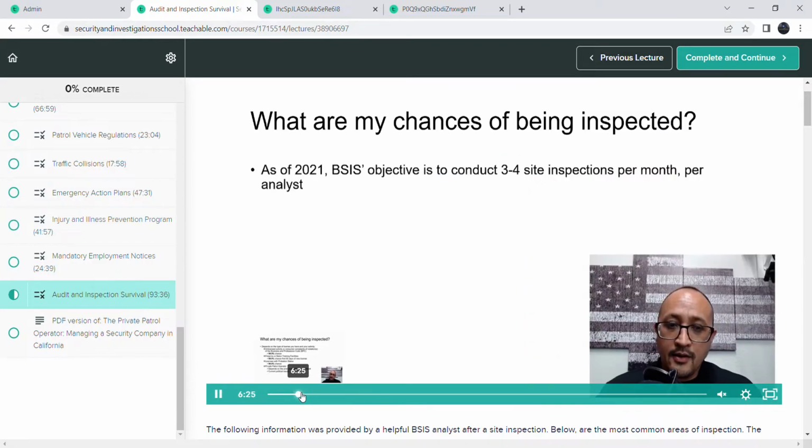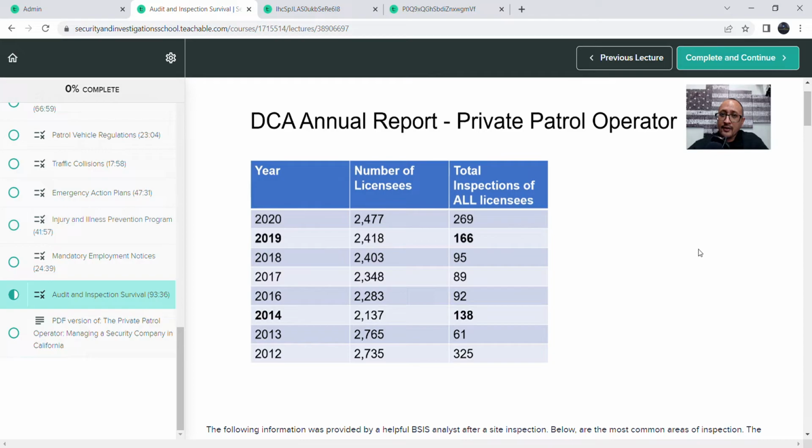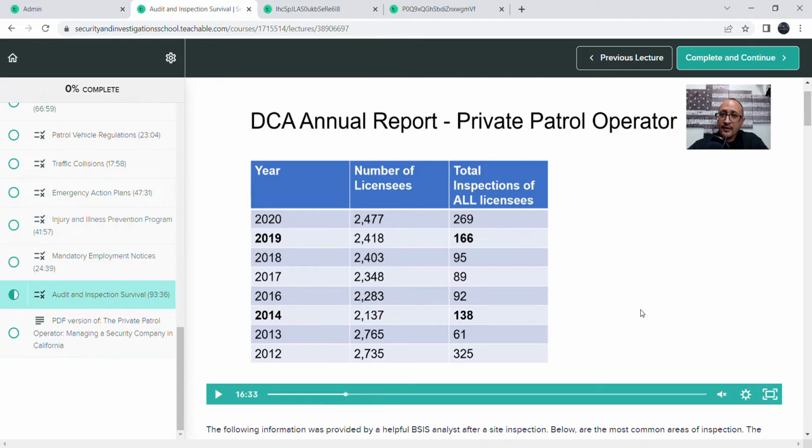I even talk about what are the chances of being audited. But this is something that I found that is quite interesting for 2021 and actually more recent times as well. There's a certain checklist that BSIS goes through when they conduct their inspection of your business. And just about every item on that checklist happens to be testable content within the Qualified Manager Private Patrol Operator exam. Now, this is not a guarantee it's going to be on the exam, but it is testable content, and the issues that arise within this BSIS inspection checklist closely align with what my 40-hour course has to offer.